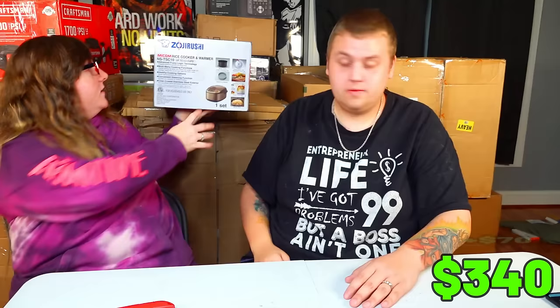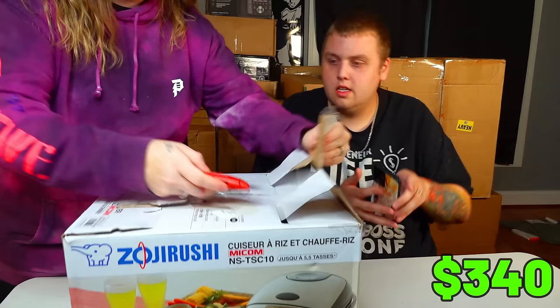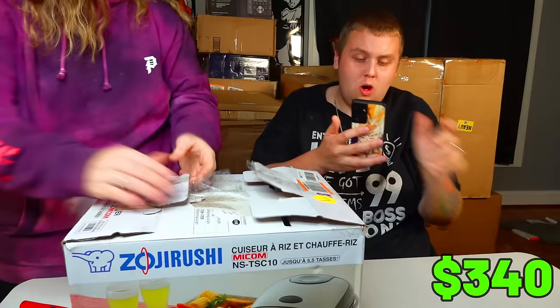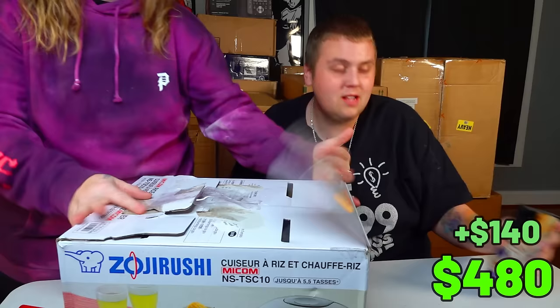Next box we have here, a big white box. Mycom rice cooker and warmer. All right, slice it open. I'm gonna stand up again for this one. Let me see this. Oh, you got it. I did, ooh, whoa. How much is that? This one's selling for like over $100. I knocked the phone out of your hand. There we go, right there. Perfectly new rice cooker. I'm seeing on average, that one's about 140 bucks for the rice cooker. That's way more than I thought it would be.